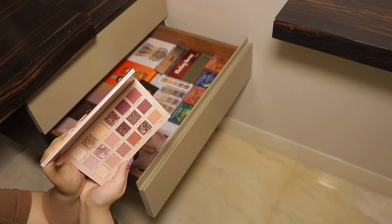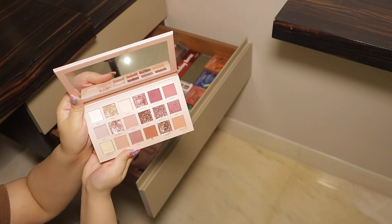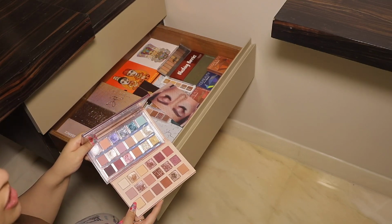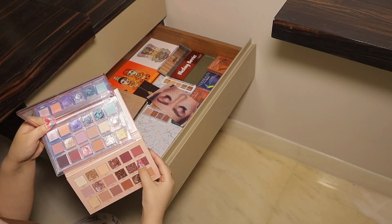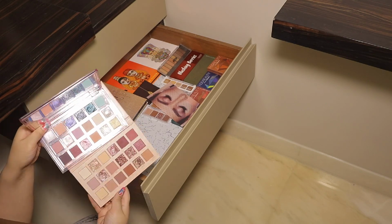It's not a completely nude palette, it's more like a pinky mauve nude palette, as you can see. And one thing that I would like to say about Huda Beauty is that you don't need all of the Huda Beauty palettes, because you can find some really similar shades. Like in here, Spanged, I would say, is really similar to Hot Mess. Lace is quite a bit similar to Libra.